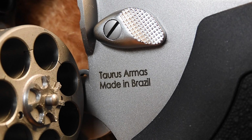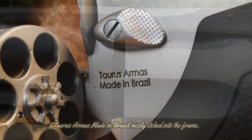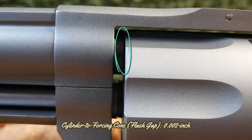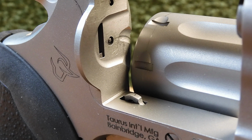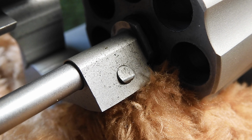Locking and unlocking the cylinder is the job of the cylinder latch, which, like most revolvers, with Ruger, Colt, and Dan Wesson being exceptions, unlatches with a forward push of the cylinder latch. The barrel-cylinder gap, or the flash gap, is 0.002". That is tight, my friend. The cylinder locks up at 3 points: the locking lug at the rear that is operated by the cylinder latch, the bottom locking lug, and a spring-loaded crane locking lug. Let's drop down to the trigger, shall we?